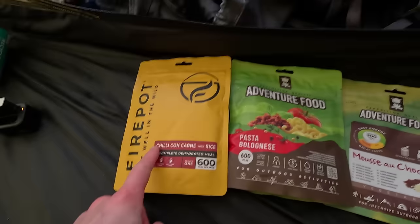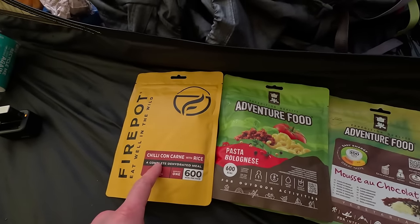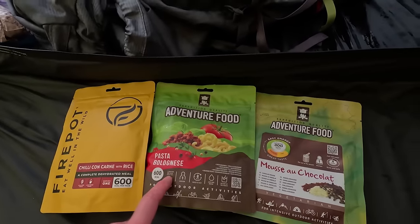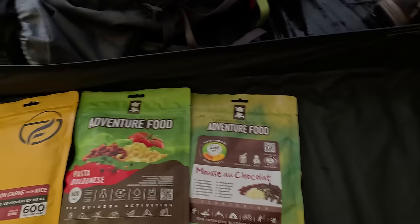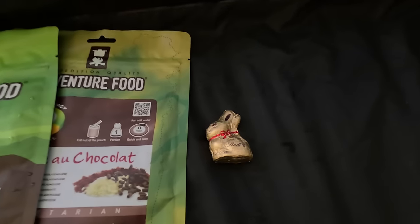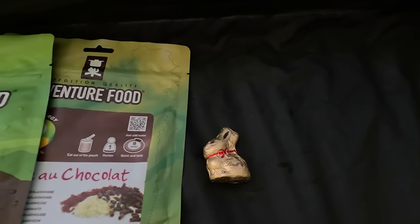Here's tonight's menu. I'm trying a new meal I've never had before. I've never had any Firepot food yet, but this is the chili con carne with rice, Adventure Food pasta bolognese, which I have had before and I know I like, and also the Adventure Food mousse au chocolat, which I definitely like. And since yesterday was Easter Sunday, I have a little Lindt bunny as well, which I'm really looking forward to actually.